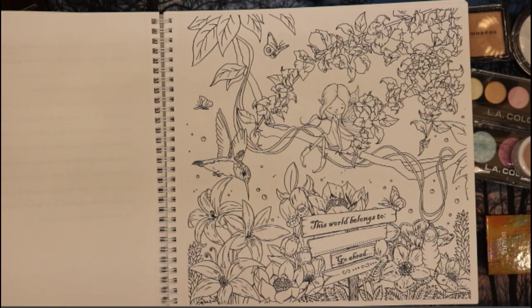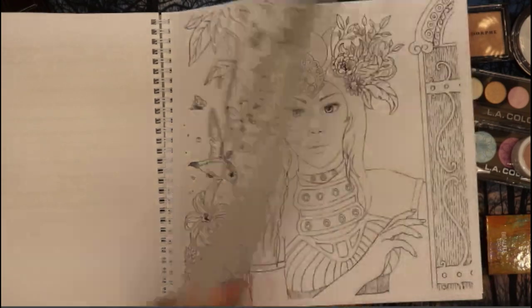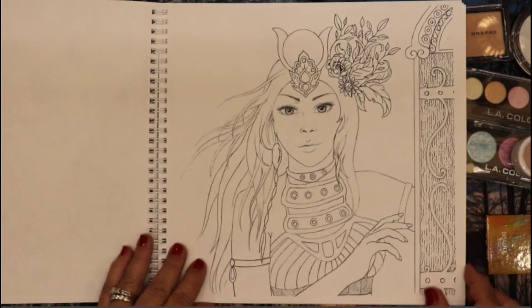Hold on, I may have to take the volume off of this. One second. Let's see if I can remember how. I think that's good. I think that's as low as I can get it. It might be even off. But anyway, here we go. Quick flip. It is a beautiful book.